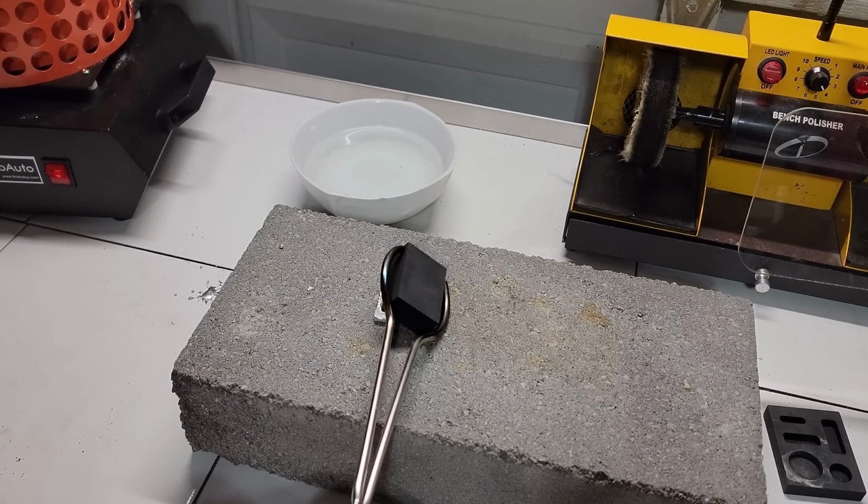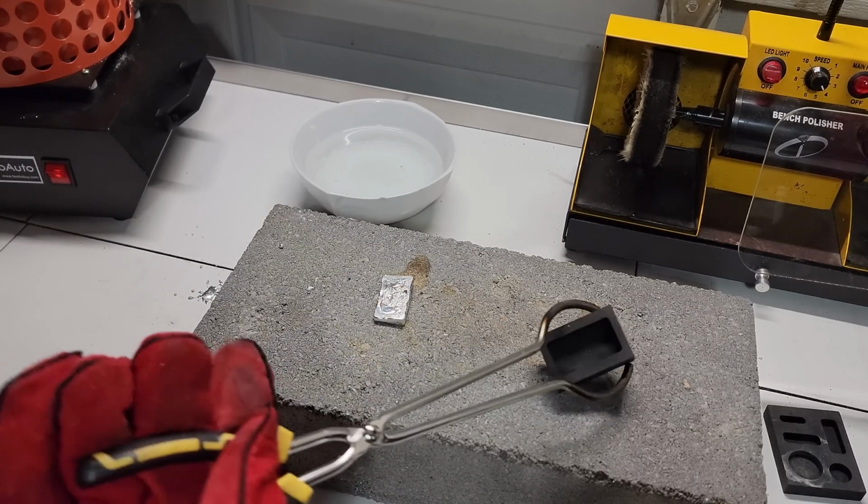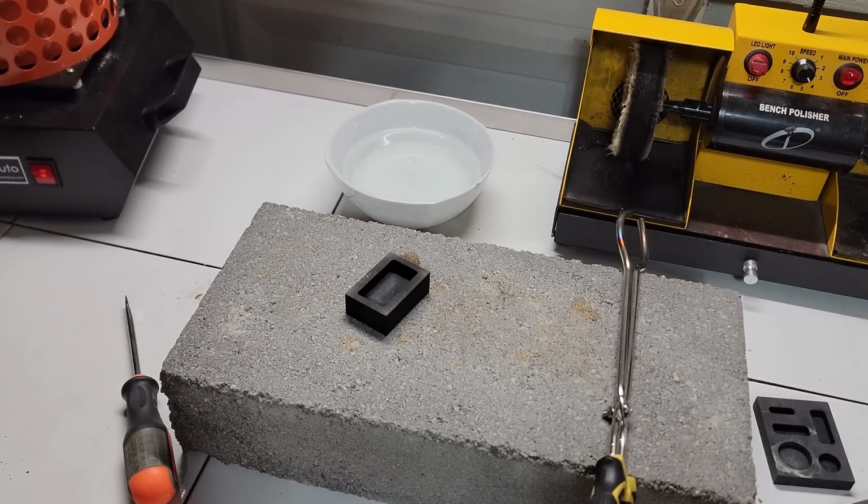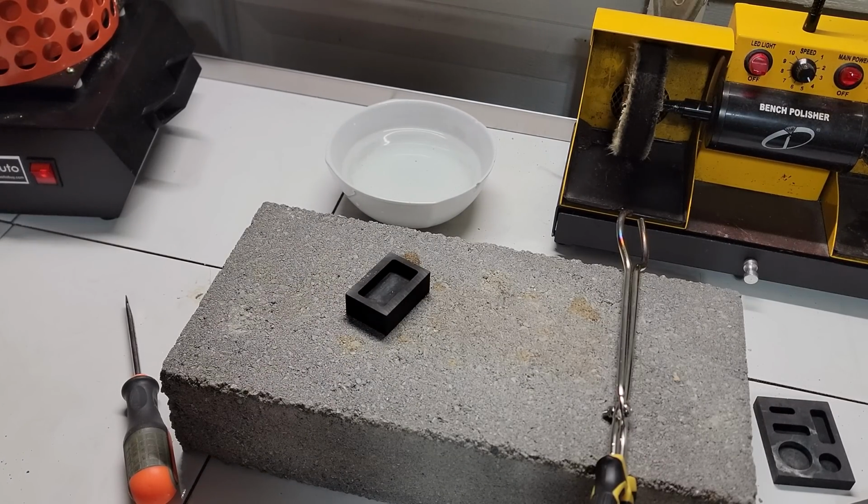Let's go ahead and drop that out. So it did not turn out as nice as we wanted it to. It just didn't come out as quickly as I thought. All right, so I went ahead and threw that back into the furnace to melt it back down. And now we're going to go ahead and actually grab a third maple to do 3 ounces.